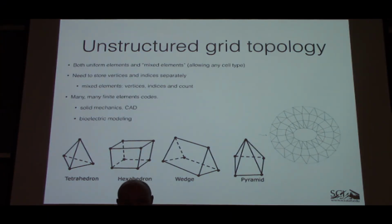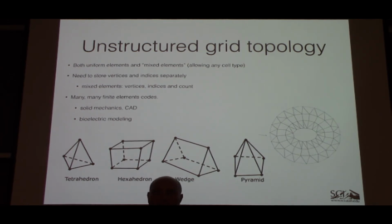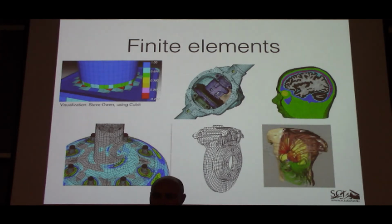So moving out of curvilinear and exotic stuff like spectral HP, we have unstructured grid topology. Before we were talking about structured topology, now we're talking about unstructured topology. This embodies the vast majority of finite elements codes. So tet meshes, hex meshes, mixed elements, and it's easy to understate how important these methods are to visualization in general. I'd say the bulk of solid mechanics, CAD, as well as the bioelectric modeling that we do here at SCI, is really built on finite element methods. So just an enormous range of data comes from finite elements.